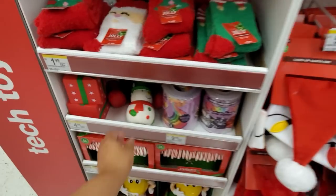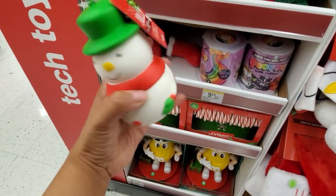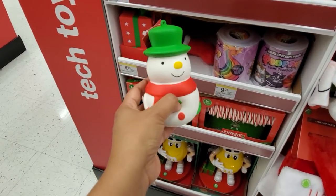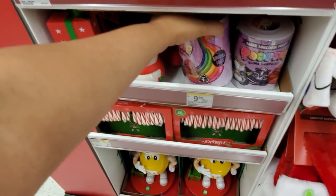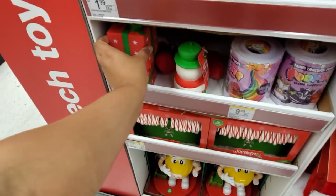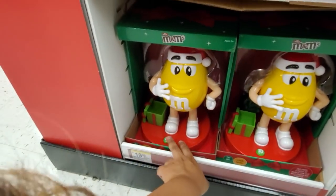Hey, they had the squishies here. How much are the squishies? $5? What? I remember they used to be $2. So we have a snowman and stocking, and that's $10 here. Oh, they have a present one. How funny. And of course, M&Ms.